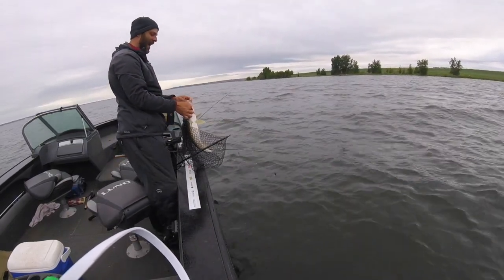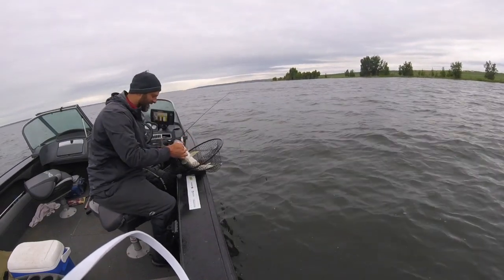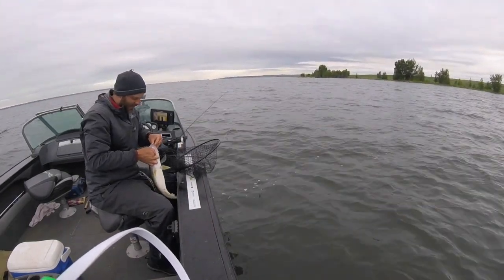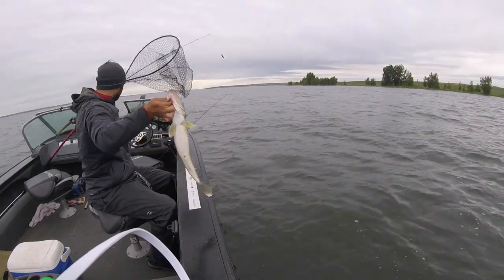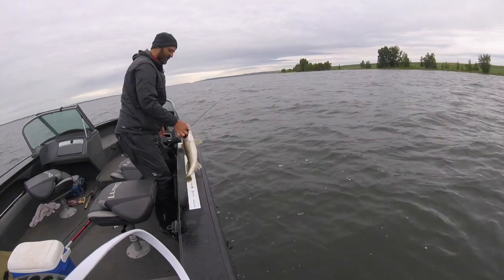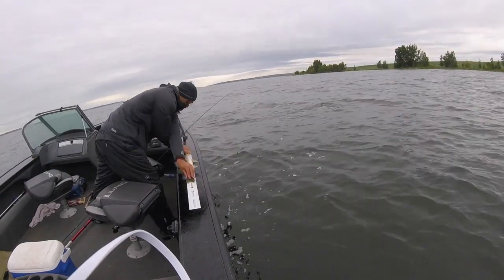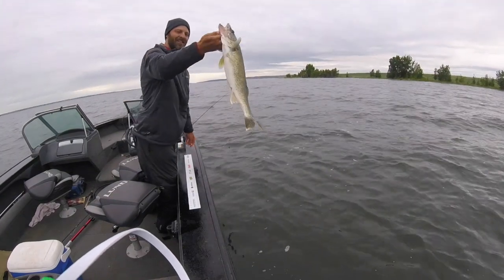Look at that Sakakawea piggy! Woo! Oh, they get me excited. They really get me excited. Can you tell? Not sure if you can tell. Oh, this fishery is something else. My goodness. That's a 24-incher, boys. 24. Whew. Look at how fat and healthy that fish is. That is gorgeous.